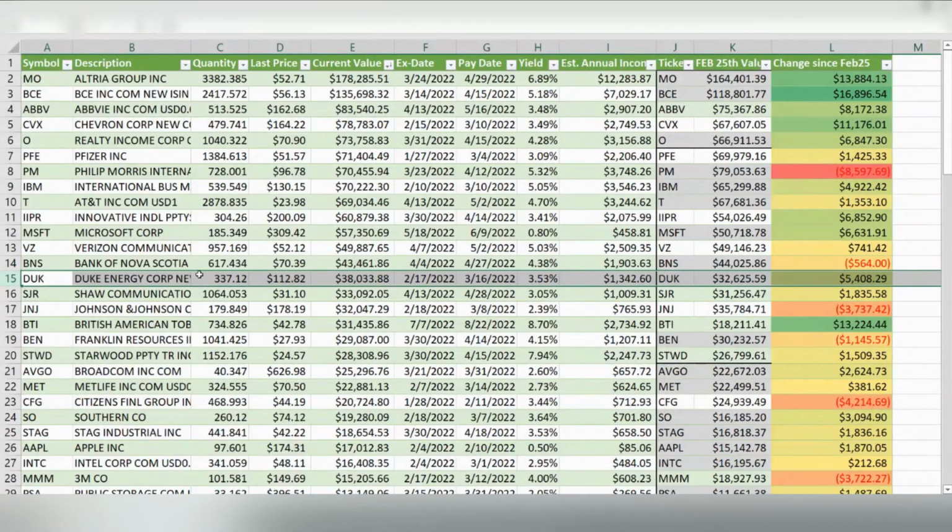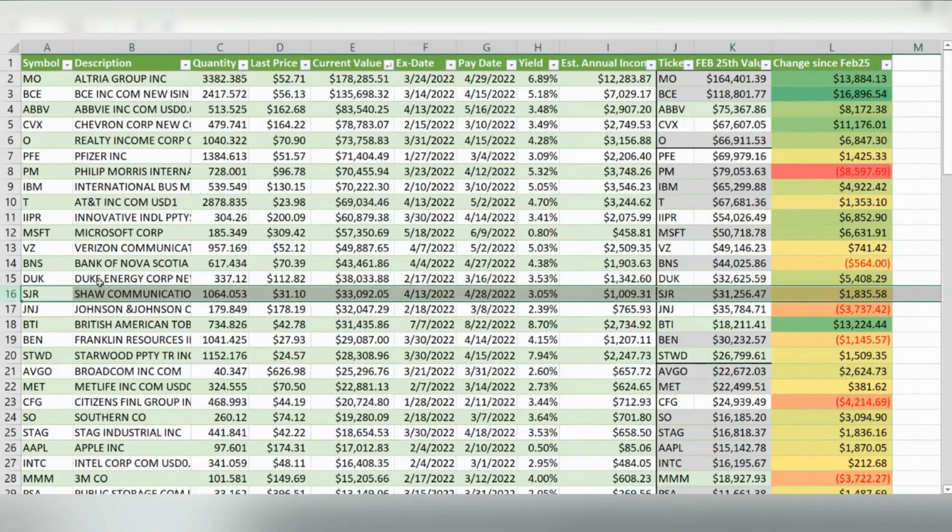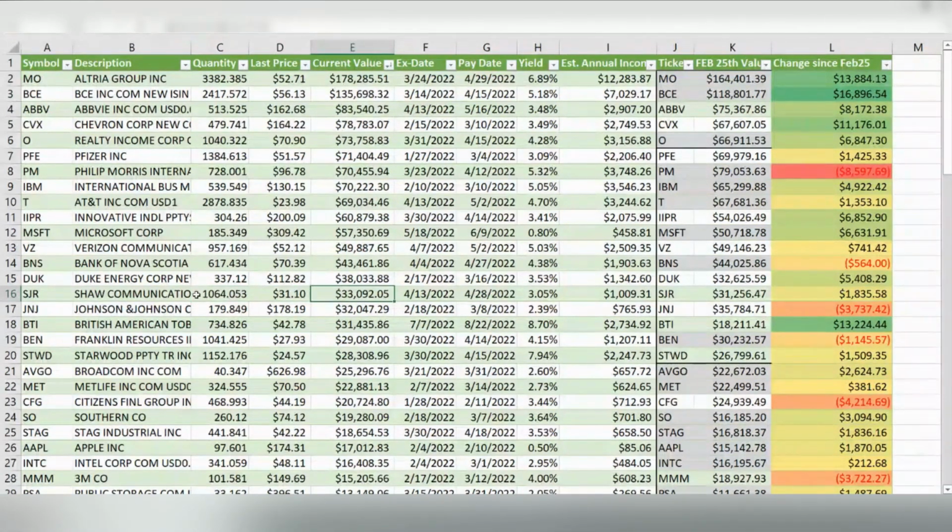Duke, 337 shares, $38,000 worth, 3.53 yield. It kicks off $1,342 a year for me, and that one has increased quite a bit this month, over the past month. Next we have Shaw SJR, over 1,000 shares, $33,000 worth, just over 3%, kicks off about $1,000. That's increased for the past month.